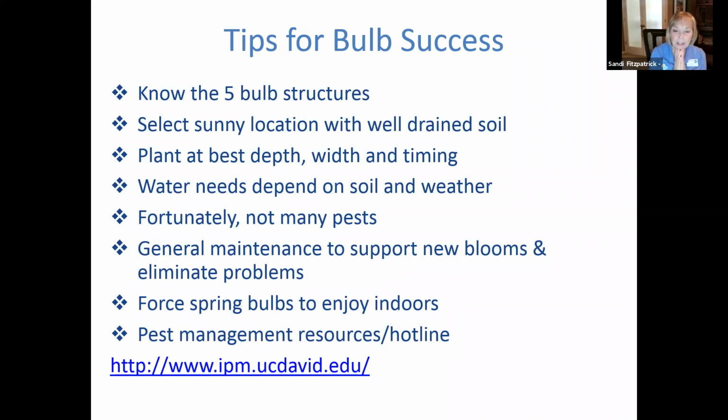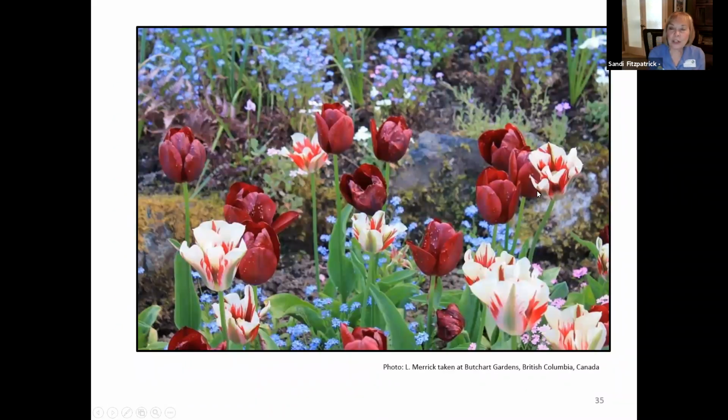We've identified some pest management resources for you and referred you to our hotline for any questions that you might have. So we started with a beautiful photo from Lynn Merrick of the Bouchard Gardens in Canada, and we're going to end with a second photo she took there, that combination of red tulip and then the striation on the red and white, different kind of tulip, beautiful plants.